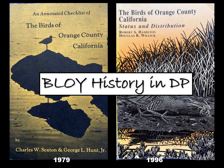So what is the history of the Black Oystercatcher in Dana Point and, in a sense, in Orange County? Well, I happen to have these status and distribution books, one from 1979 by Sexton and Hunt, and one from 1996 by Hamilton and Willick, and they'll give me a historical look at this species. These are in your show notes, with references to them.